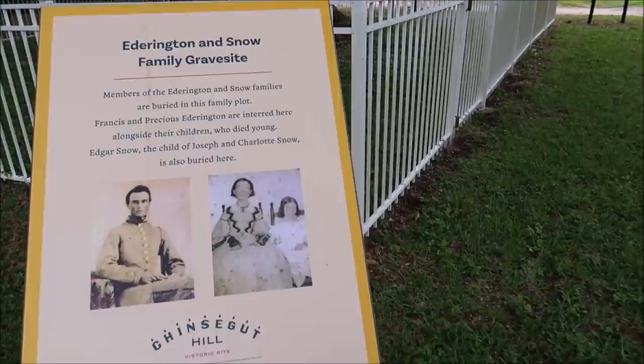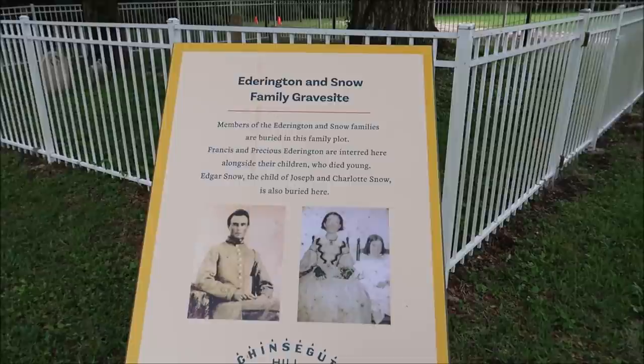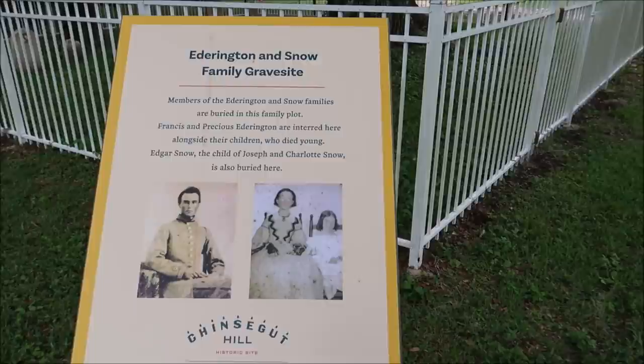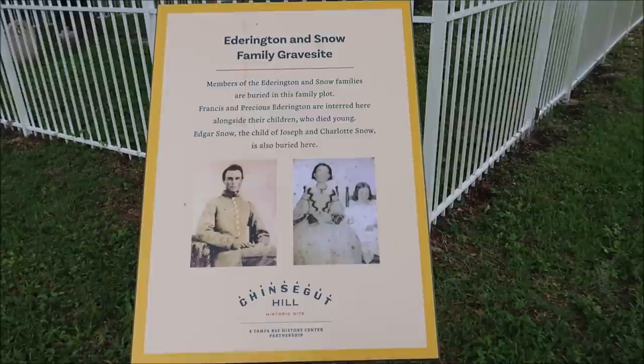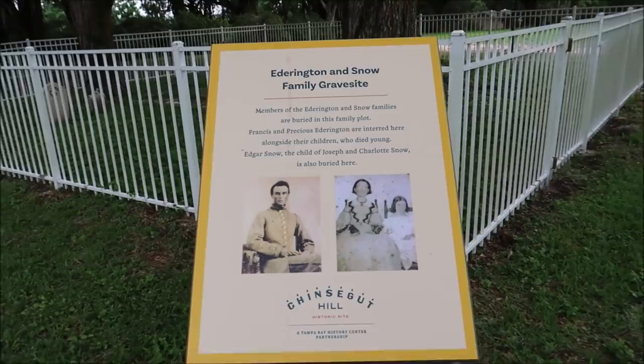Irvington and Snow family gravesites. Members of the Irvington and Snow families are buried in this family plot. Francis and Precious Irvington are interred here alongside their children who died young. Edgar Snow, the child of Joseph and Charlotte Snow, is also buried here. Wow.